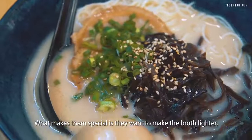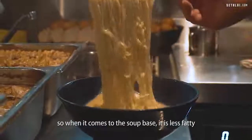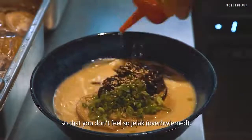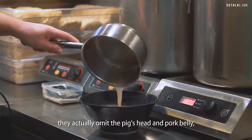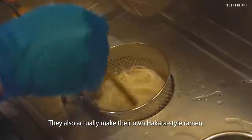What makes them special is they want to make the broth lighter. So when it comes to the soup base, it is less fatty than maybe some other ramen places. They want it to be cleaner, lighter, so that you don't feel so jelak. So you can finish the bowl and hopefully come back another day. For the stock that they make, they actually omit the pig's head and pork belly. So they only use like the leaner cuts. They also actually make their own Hakata style ramen.